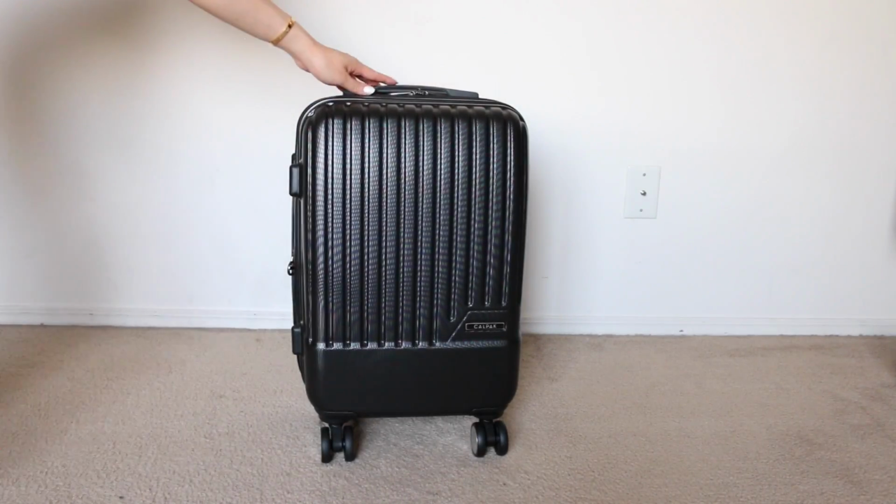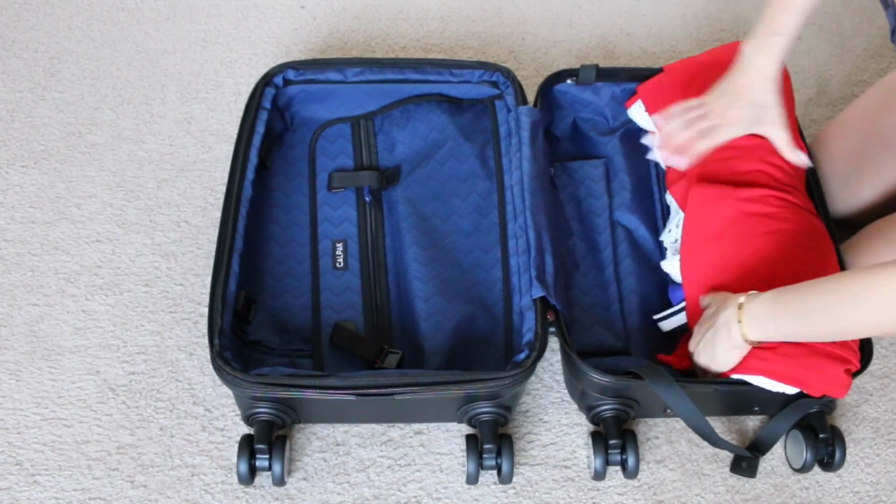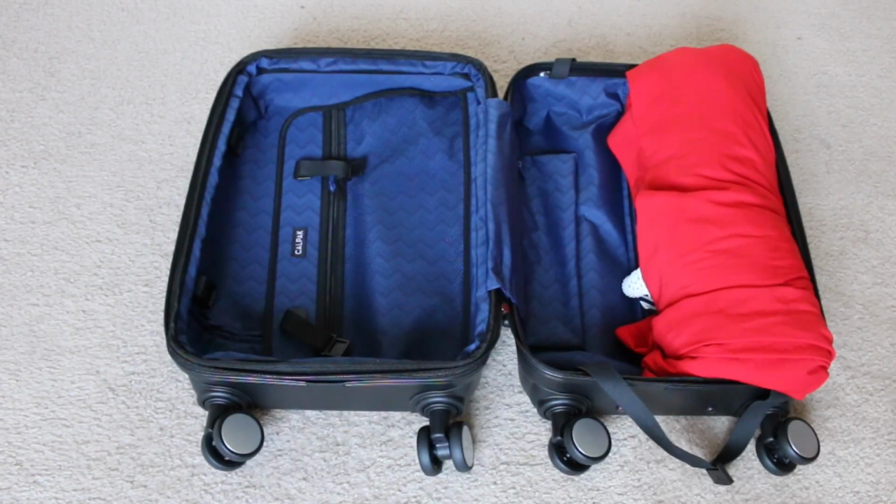Now that my burrito is ready, I'm gonna open up my luggage and throw it in. Just kidding, try to be as neat as possible. This will really help to utilize all the space in your luggage.